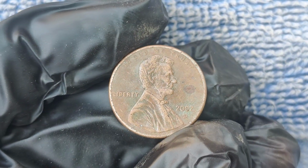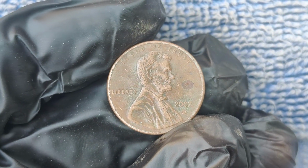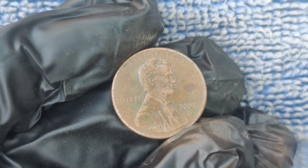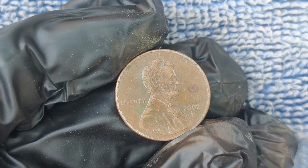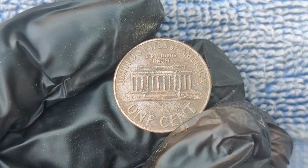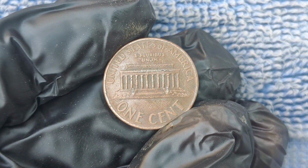If you think you might have a 2002 D double die penny, it's worth getting it authenticated by a professional. Coins with rare errors are often the target of counterfeiters, so proper certification from a trusted grading service like PCGS or NGC is important to verify its authenticity. Now, let's talk about why such a coin could be worth $1.4 million.